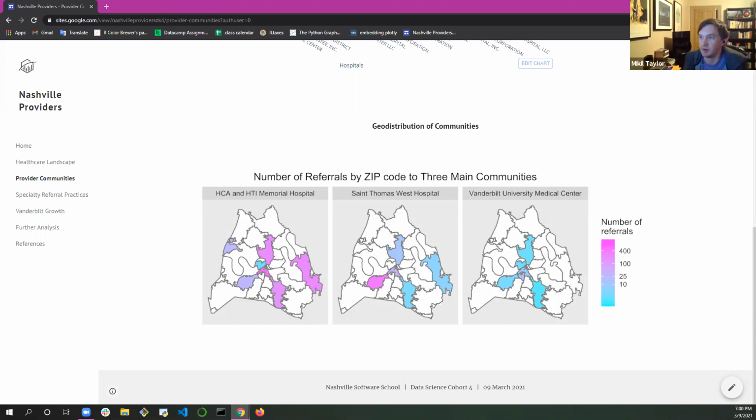Yeah, I think part of what you guys are seeing here is these are probably 10 zip codes where providers are actually located in Middle Tennessee. If you're up in my zip code, which I think is somewhere in the top left there, there's maybe 1 or 2 doctors. You won't see any referrals to or from there because there's nothing there.